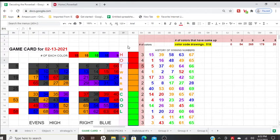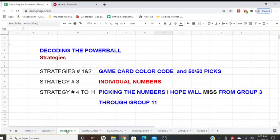Okay, so here's the thing. If I made the correct pick so far, and none of these blocked out numbers come up, then the 5 correct winning Powerball numbers still have to be left here on my game card as a highlighted number. So I'm moving on to the next strategy, that strategy 4 to 11, picking the numbers I hope will miss from group 3 to group 11.